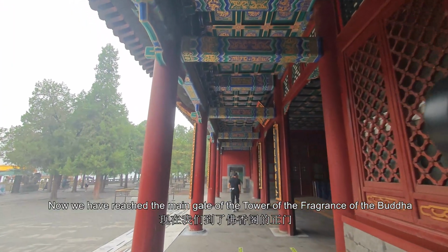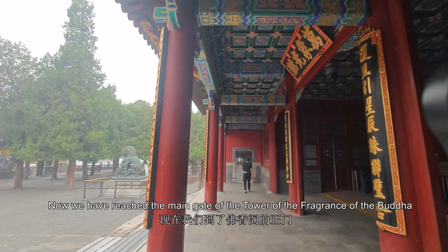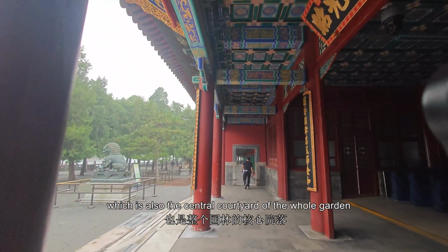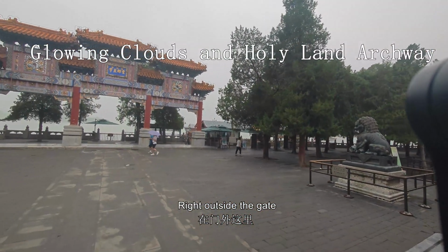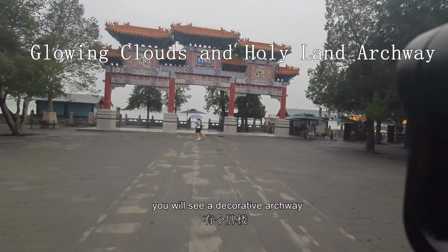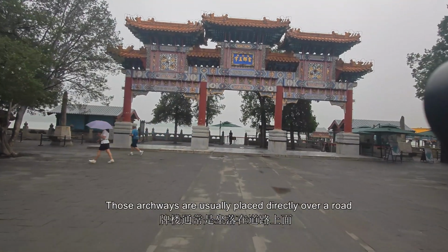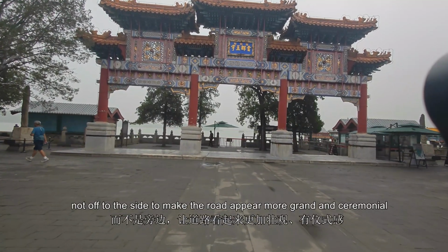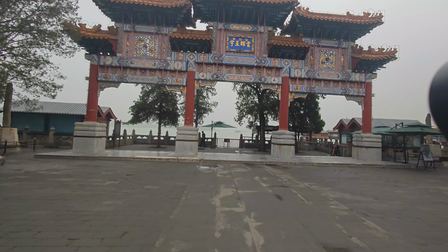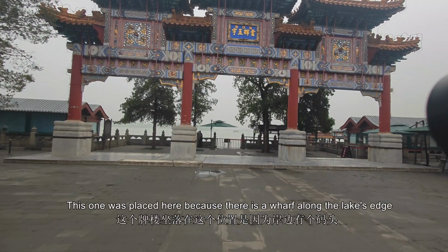Now we have reached the main gate of the Tower of the Fragrance of the Buddha, which is also the central courtyard of the whole garden. Right outside the gate, you will see a decorative archway. Those archways are usually placed directly over a road, not off to the side, to make the road appear more grand and ceremonial. This one was placed here because there is a wharf along the lake's edge.